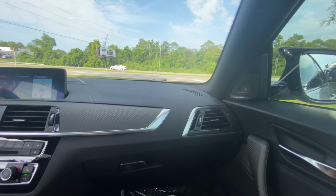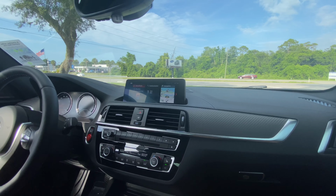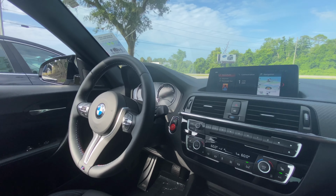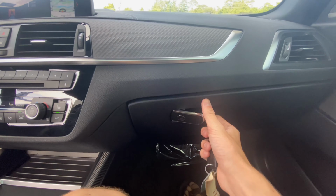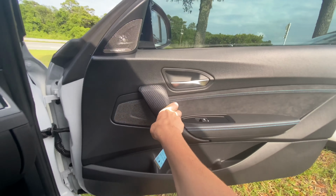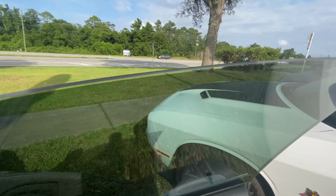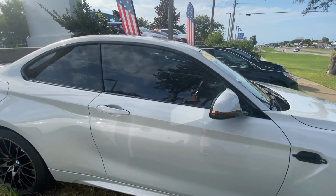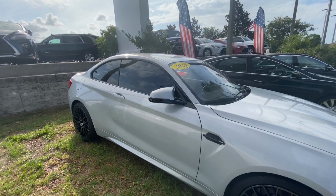You can see your carbon fiber trim located on the dash as well as the door handles. And now let's go ahead and step back outside the M2. Now you can get a glimpse of your 19-inch alloy wheels.